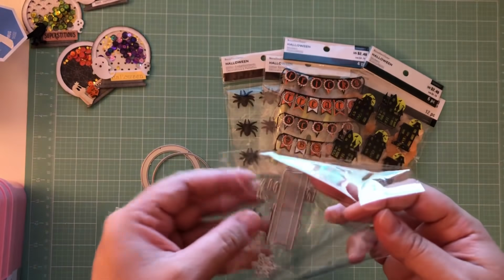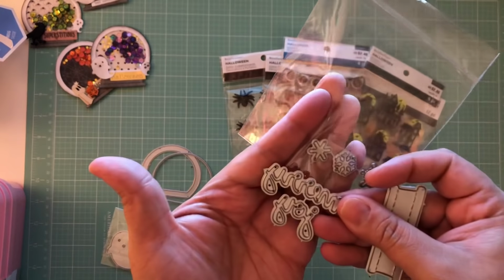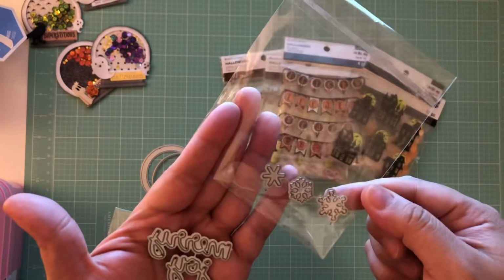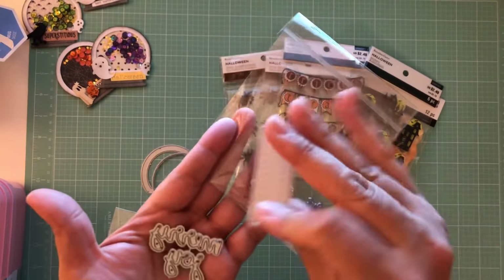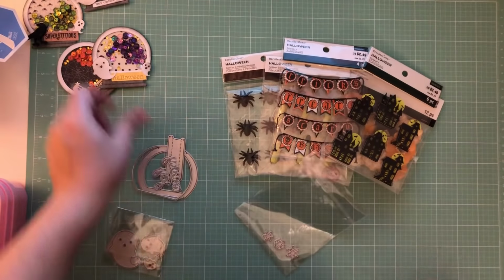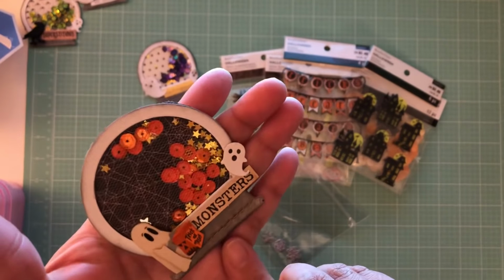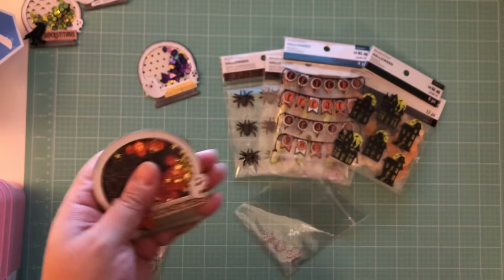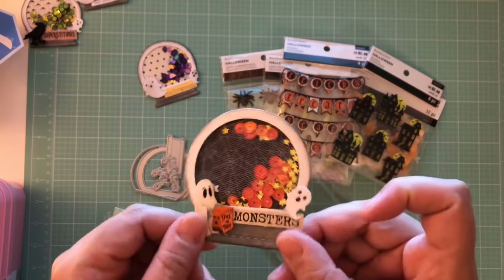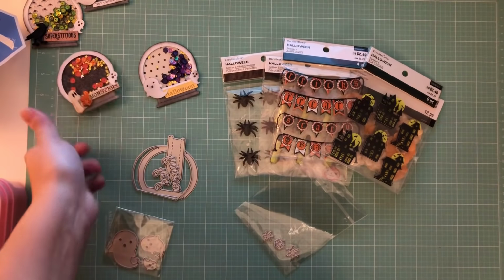But it's meant for Christmas, and it has these little words. It says merry and joy, and then you get little snowflakes, and then of course your snow globe, which I love the stitching. It's one of my favorite things about it because of the little stitching. It looks super cute. I love it. So stay tuned for the tutorial on this, you guys, for my October series, because you guys are going to love it.